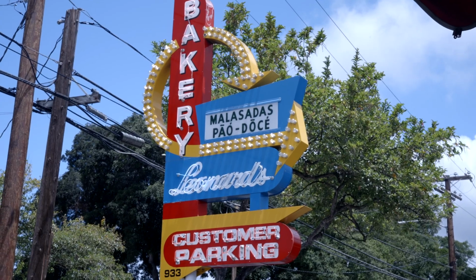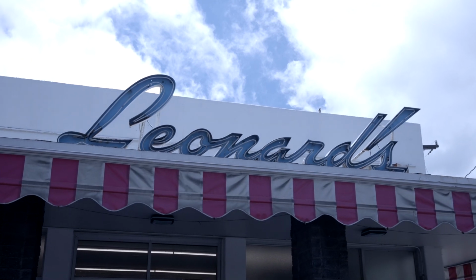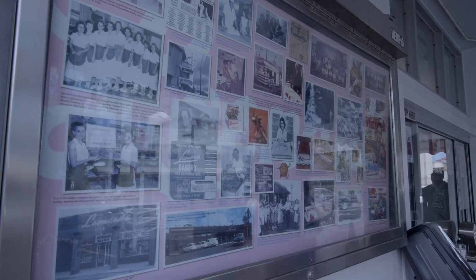Number 5 is Leonard's Bakery. Leonard's is kind of in downtown Honolulu, almost in the Waikiki area, so if you're in that area, it is not a far drive at all. They do have a very small parking lot, so be aware of that, but Leonard's is a must-do. It has been serving Hawaii for decades. It is mainly the reason that they even have malasadas to begin with, and they are delicious.